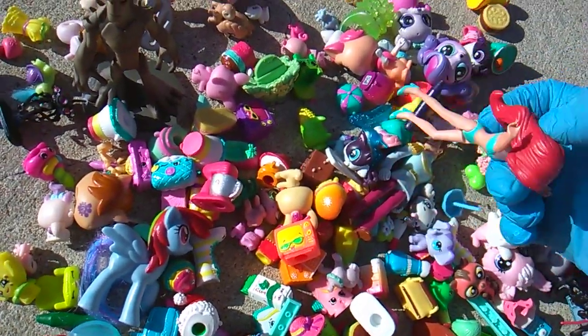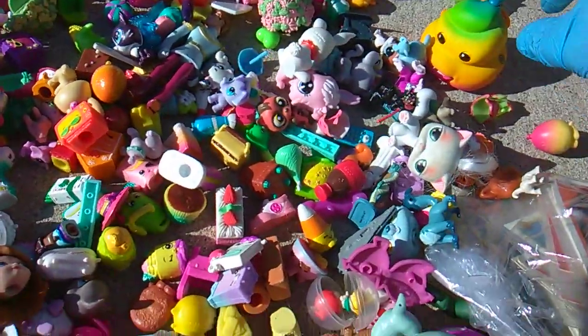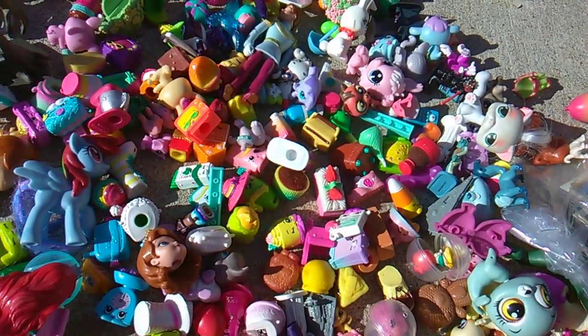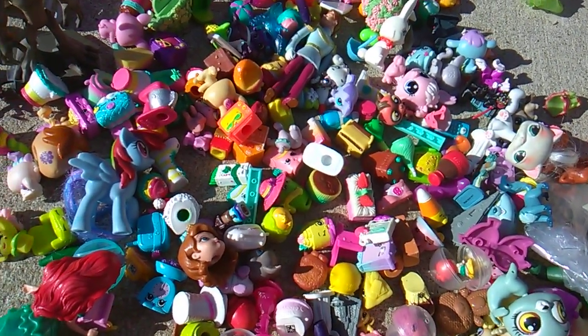So many shopkins. Naked characters. Characters in underwear. Get out of here. Not allowed in the toy dump because we're a family channel.